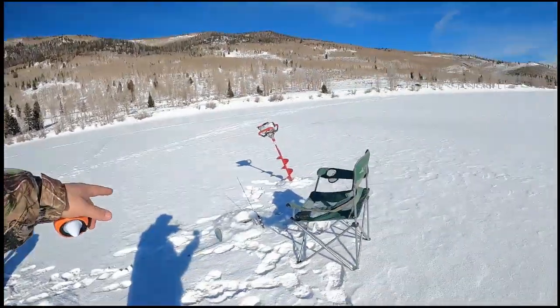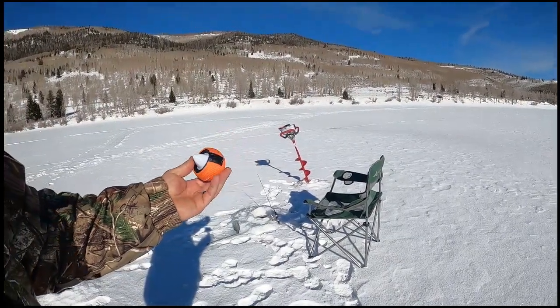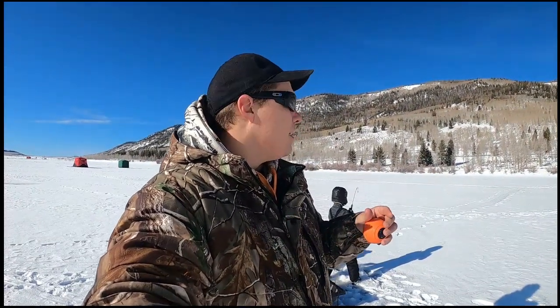So all I did was come out, drill a hole, and check it. This tells me that it's 15 feet, and that's where you want to be, between 10 to 20. I found the best luck around 12 to 16. And that's all you need to do.